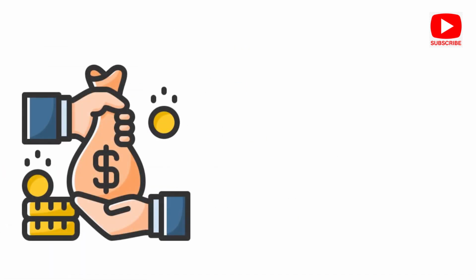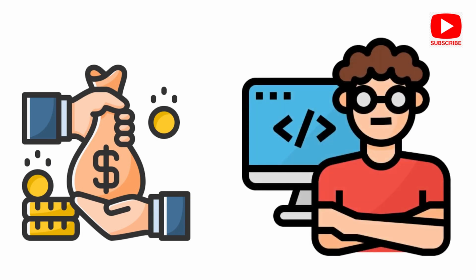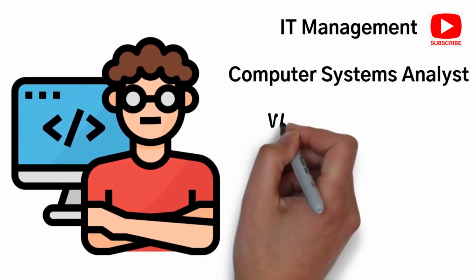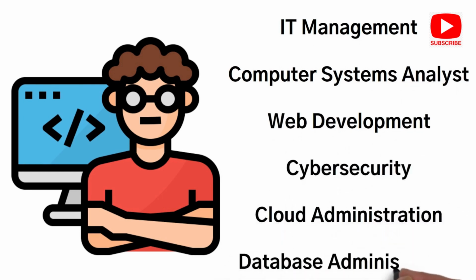So not only does information technology offer you a good salary, but being in IT keeps you updated with the latest in technology innovation. A few examples of fields related to information technology are IT management, computer systems analyst, web development, cybersecurity, cloud administration, and database administration.